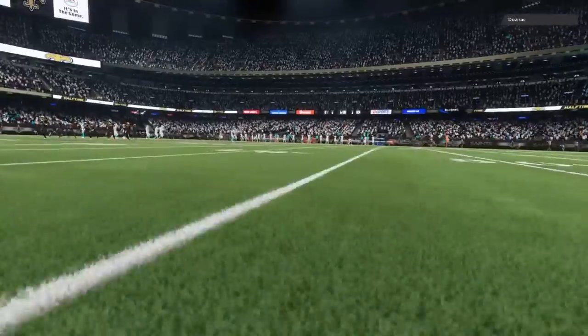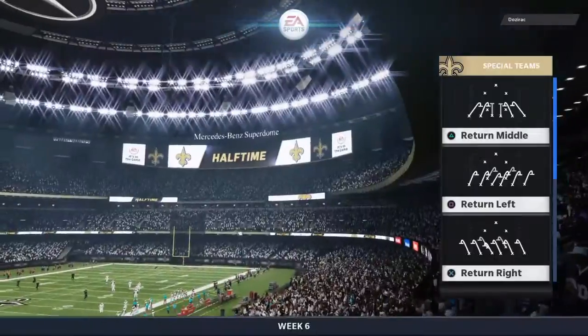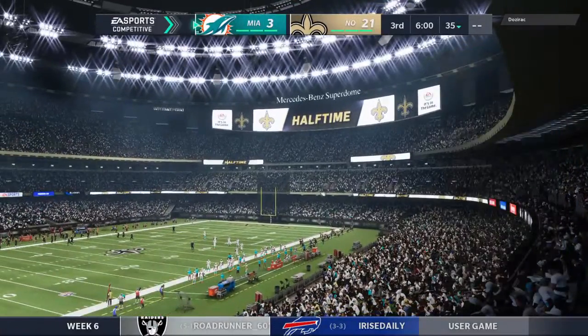So it's halftime here in New Orleans with the Saints out in front. As we send you on over to Orlando for Jonathan Coachman in our EA Sports halftime report.